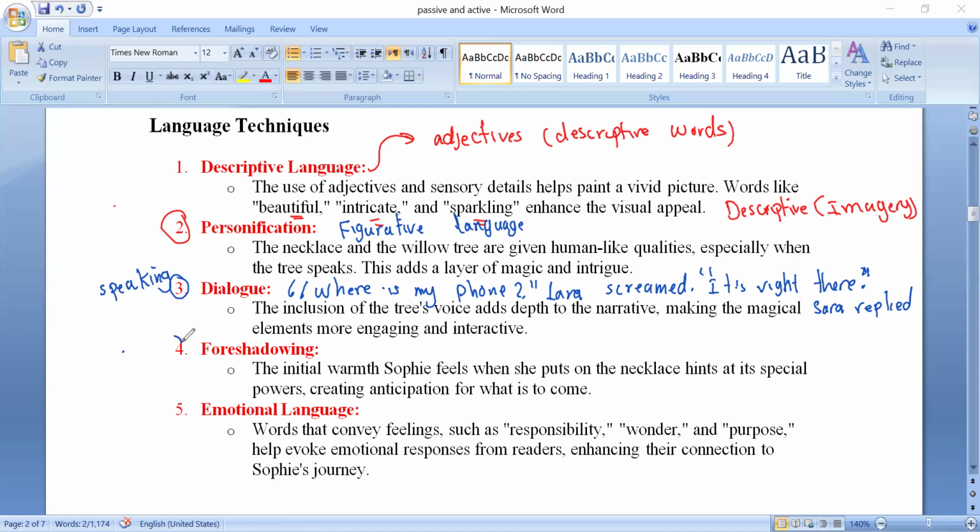Number three, read Yusuf. Foreshadowing. The initial warmth Sophie feels when she puts on the necklace hints at its special powers, creating anticipation for what is to come. Yes. Foreshadowing means referring to an action that will happen later in the story. Okay, like what? Foreshadow means I say something now, so the reader will understand that something related to what I said happened later in the story. This is foreshadowing. Finally, I need you to use what? Read, yeah, Yusuf.